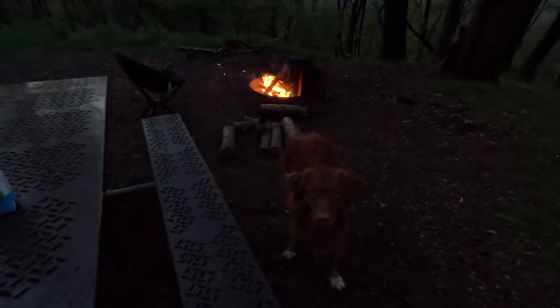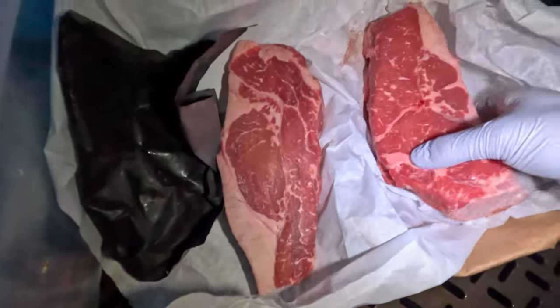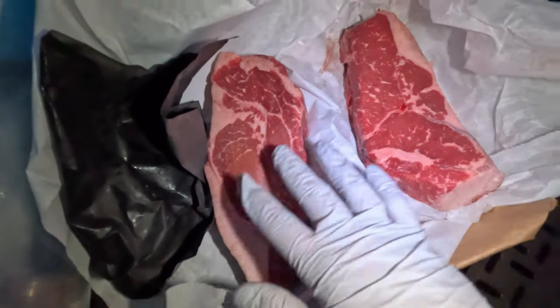Ivan's been a good boy. So for dinner, we got these New York strip steaks. One for Ivan, one for myself. Look who's excited.